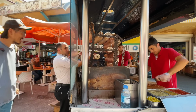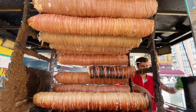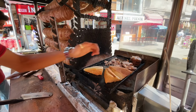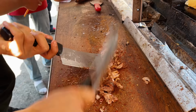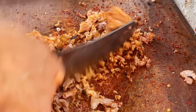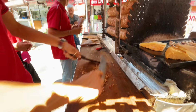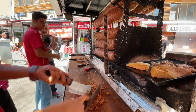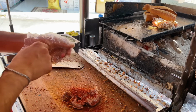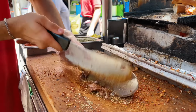Meşhur kokoreç. Kokoreç is a super delicious dish made by wrapping the lamb's sweetbread with the small intestine and large intestine. And it's one of my favorite foods in Turkey. This guy chopped kokoreç so fast with an exciting rhythm. Perhaps in Turkey, only drummers can become kokoreç cooks. When the kokoreç is cooked, he sprinkles chili pepper, cumin, and dried thyme on it. Then starts cutting with two large knives in a crazy rhythm.